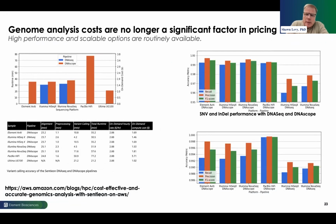But I think the independent data that's been produced by companies that do analysis for a living, like Scention, doesn't support that conclusion. As you see here, the on-demand compute costs, and you can pick your favorite platform, whether it's PacBio HiFi, or Element, or Illumina, are less than $2 for the short read platforms and less than $4 for the long read platforms. So you're talking about whole genome analysis costs that are a few dollars a sample at the most, and therefore not contributing greatly to the overall cost of these experiments any longer. So, amazing innovation on the bioinformatics front as well.